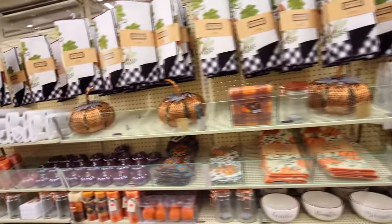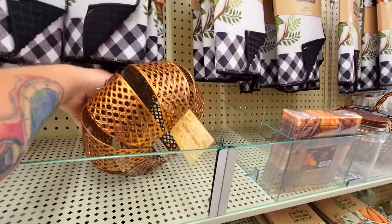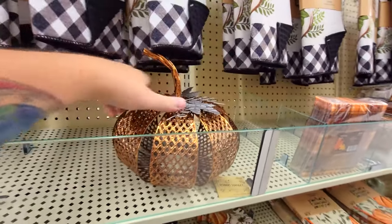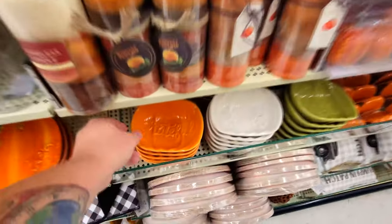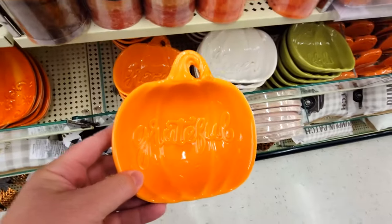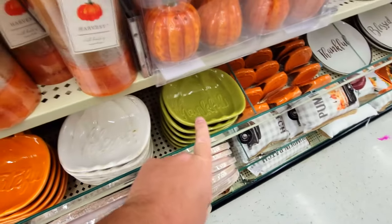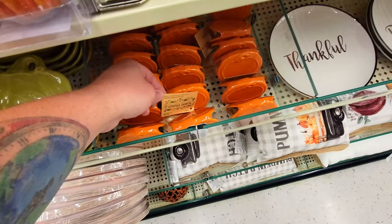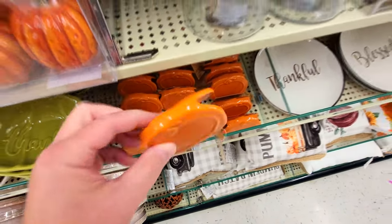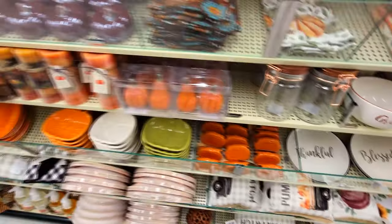Let's see. I want to see more of the Halloween-y type stuff. I know it's only June, but who cares, man? Halloween is all year. Love Halloween so much. Look at this pumpkin. This is cool. It says grateful. These are like little serving dishes, I think. Blessed, thankful. Oh, look. I think this is like a pumpkin name card. Apparently you can write a name on there and it's like a dry erase or something. I don't know, that's my guess.